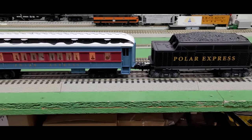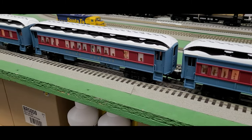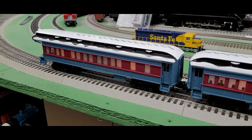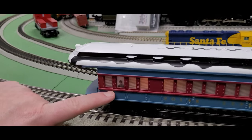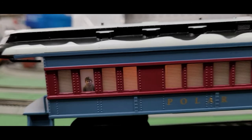As you can see here, this is the Polar Express set from Lionel. This is an O-gauge starter set, and what's fantastic about this set is it's very accurate to the movie. If you've ever seen the movie, you know that the last car has the little boy at the end, and there he is right there. In color, by the way. The older sets had black and white, so they updated them.